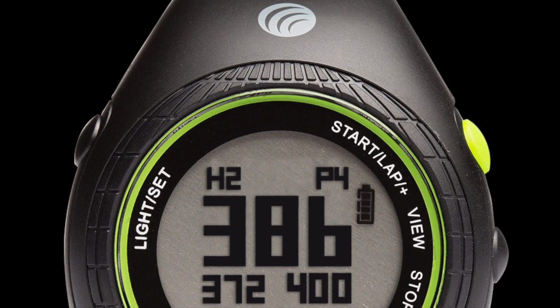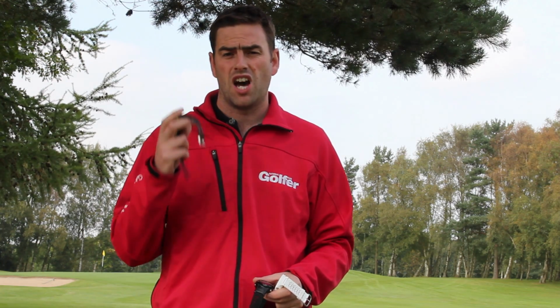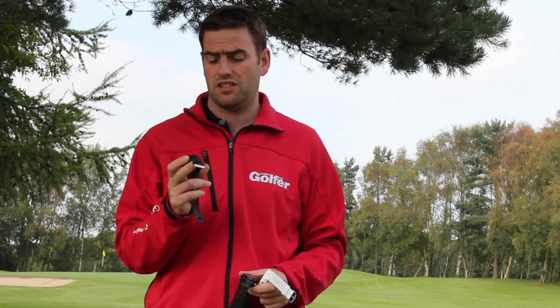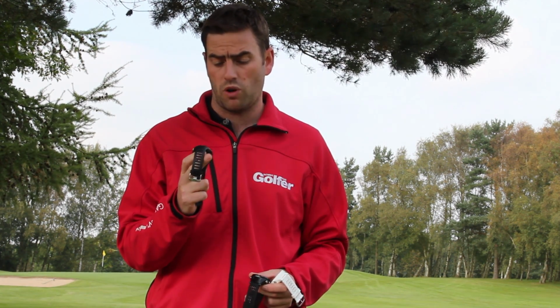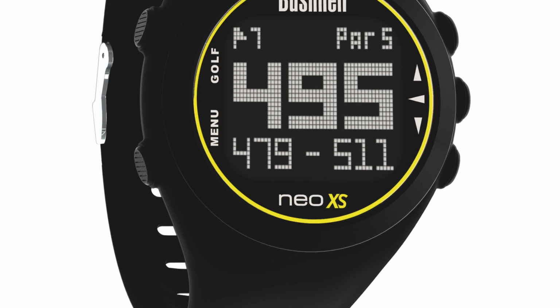We've also got the Shot Saver SG255X, a really nice, light, easy to use watch that is going to give you everything that you want from a GPS watch. The clear winner from the watch category, in my opinion, was the Bushnell Neo XS.